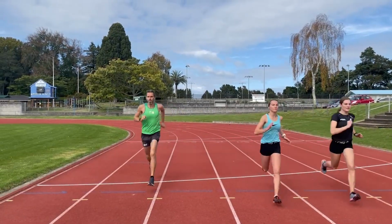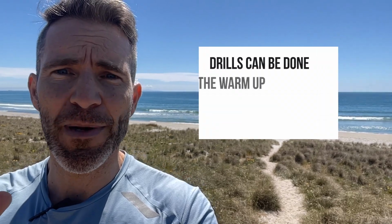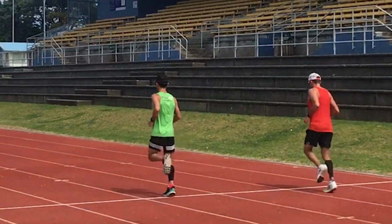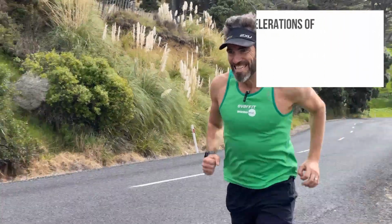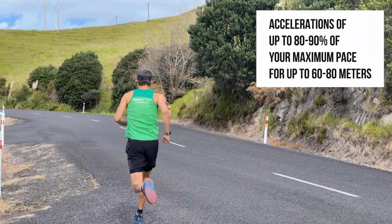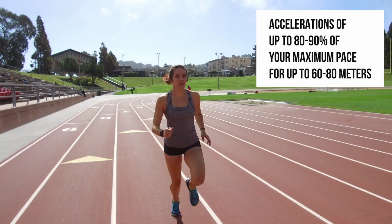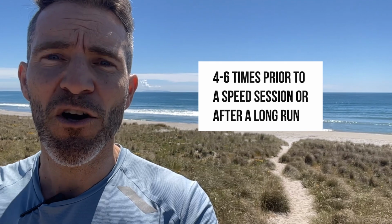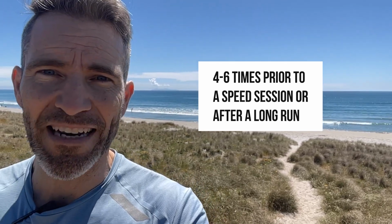I now complete drills at least 2 times a week, and these don't have to be standalone sessions. I'll put them in after a warm-up and before the main part of the run. For example, some knee ups or butt kicks to engage and prime those key muscle groups before the run. Another way to hone your run technique is completing strides, which are accelerations up to 80-90% of your maximum pace for up to 60 to 80 meters. I put these in 4 to 6 times before a speed session or even after a long run.